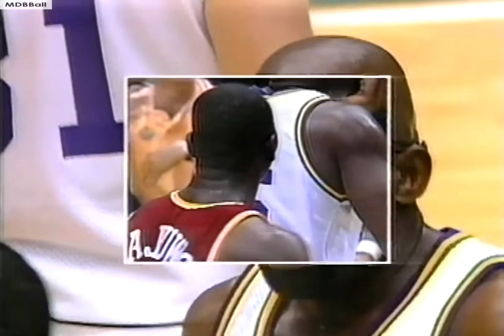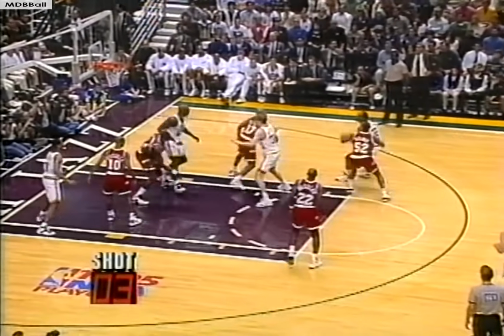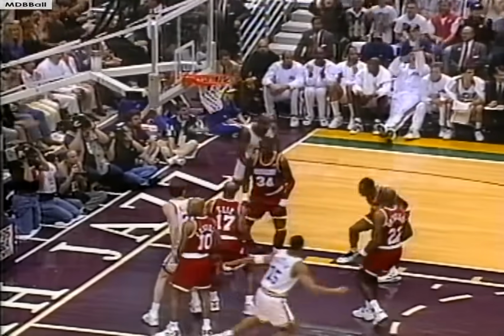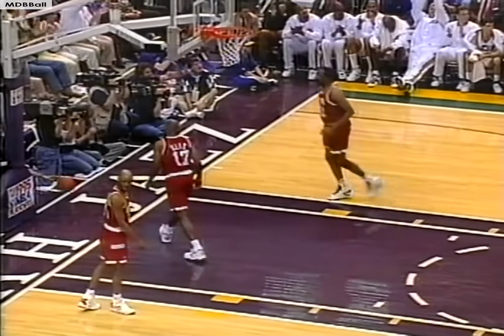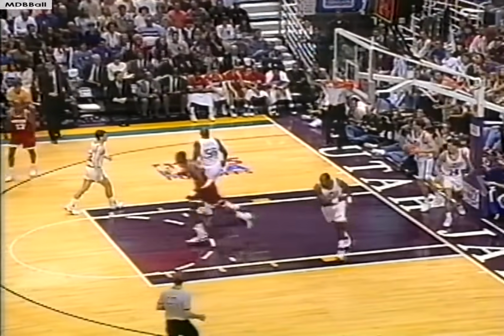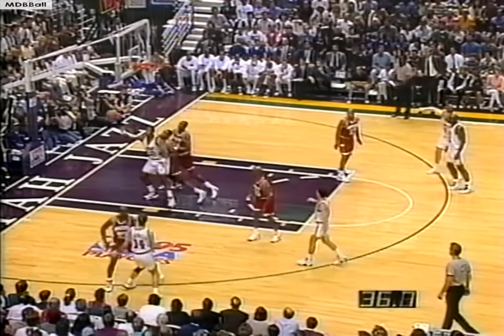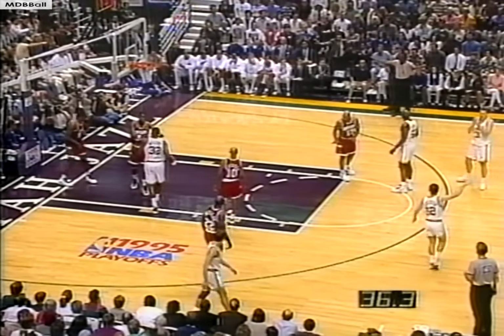Kenny Smith comes out of the ball game. 6 on the shot clock. Malone with 2 on the clock. Got it. They've done a better job at pressuring the ball, and it's made it difficult to enter the ball into the second that killed the Rockets. Whistle blows.